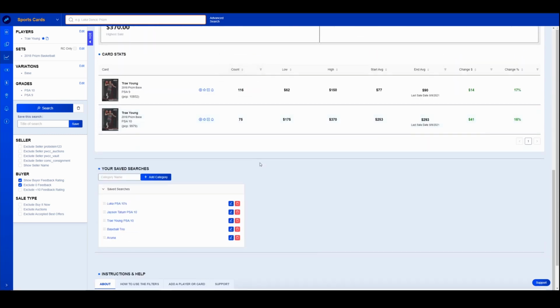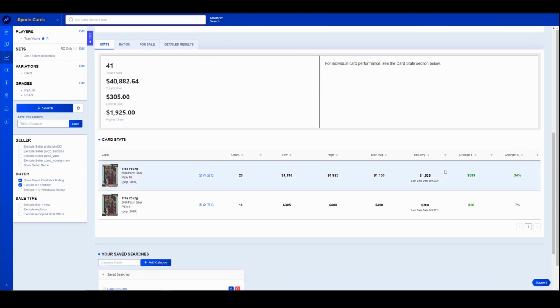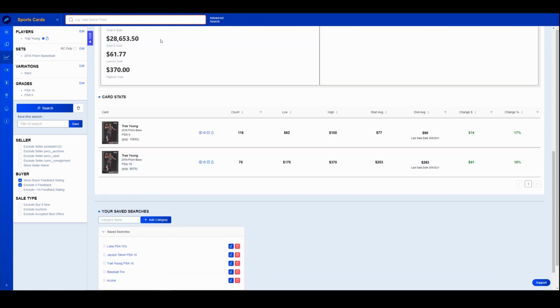PSA 10, PSA 9. And what do you know? They're both up about 18 to 20%. 17% here on the 9, 16% on the 10. So those have kind of lifted slowly with the silver. Silver's up more. I believe the silver was up 30%. Check, 34%. So considering this is a base card, it's high pop. There will be more of these added onto the population reports.